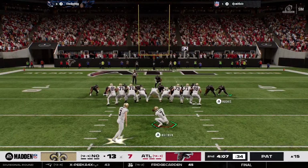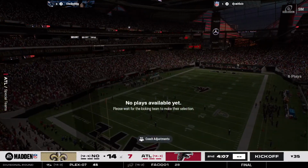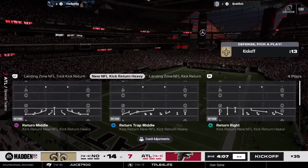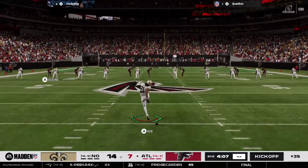Aubrey now for the PAT. And he's got it. It's now a 14-7 ball game. The score is Saints 14, Falcons 7. Out is the kickoff unit as they run up and send this one away.